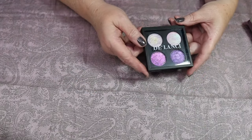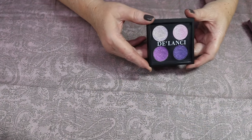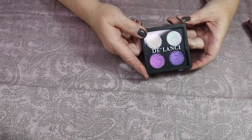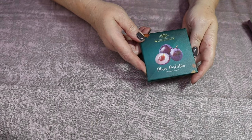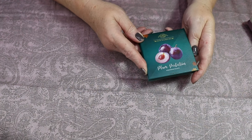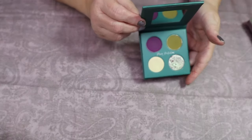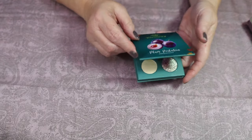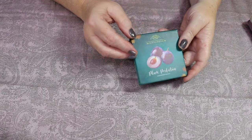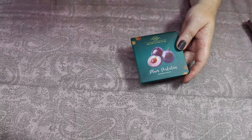I have this cute little quad from Delancé. These are multi-chromes, and they are absolutely gorgeous. I love them. I will be keeping that. This is my first palette from this brand, which is DD Signature. This is the Plum Perfection palette. And I absolutely love the color story of this palette. It creates an absolutely amazing look. And I have actually included this in my Fun Size Pan That palette. Very, very nice palette. I really like it.